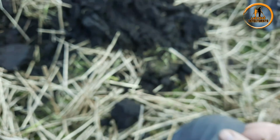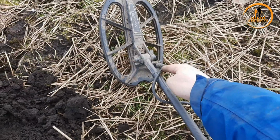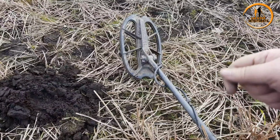Not bad. I had to stop for about 20 minutes to try and fix this. Must have a faulty wire now because it wouldn't pick up anything. I had to wiggle it a little bit and try and change the wire around. I've got it to the position now where it works a bit, so hopefully it'll stay like that.